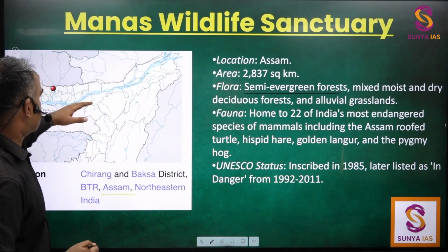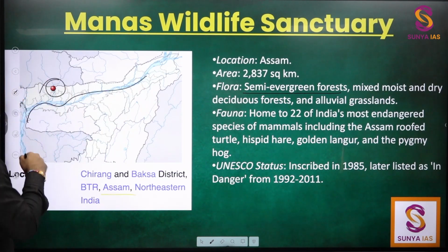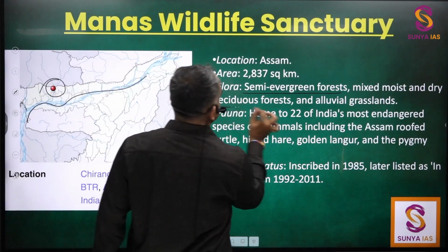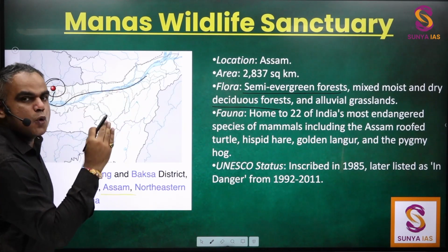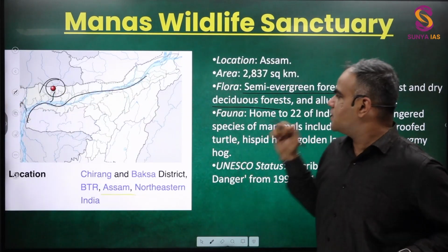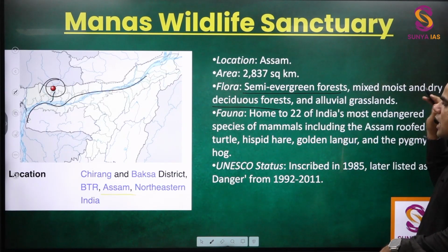Okay. Now, again, imagine, let's say these are the rivers of Assam, as you can see, right? This is slightly above in nature, right? So, because of that, it has both moist as well as dry deciduous forests. Okay. However, because these are some tributaries of some rivers here close by, it also has alluvial grasslands. Alluvial is more rich in fertility, right? This is also there.